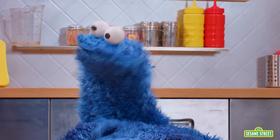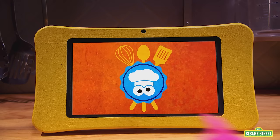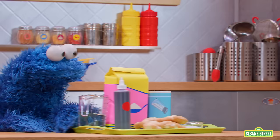So why do they call it grater cake, Chef Gonger? It's called grater cake because the coconut is grated. Let's look at the recipe. Okay. For grater cake, we need coconut, water, sugar, ginger, salt, and red food coloring. Okay, here we go. We got the water, sugar, ginger, salt, and food coloring.